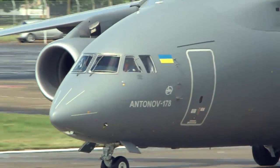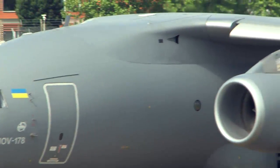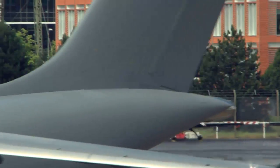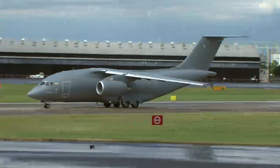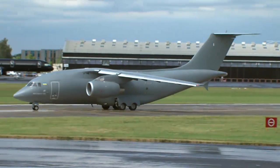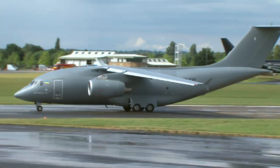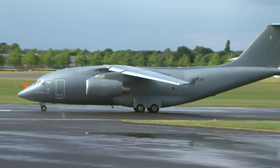Never thought we'd have to use it. We're still running on half strength here of bits and pieces. Some of our monitors are down, but that's all coming back together in very quick time, so it's actually very, very gratifying to know we've got that back up. As we look out onto the runway as the Antonov 178 takes to the runway.